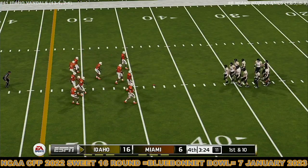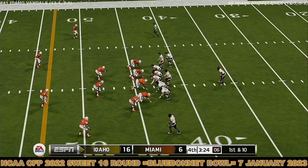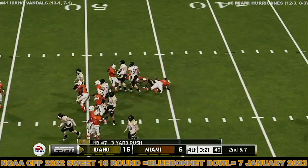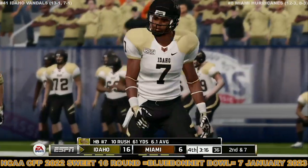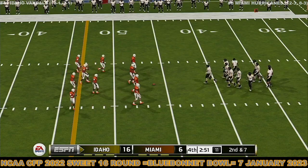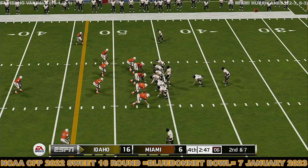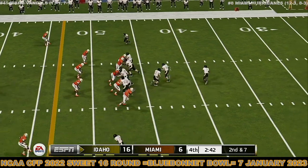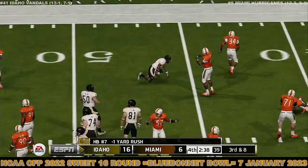Both teams are well aware that a score on this drive is going to create an almost insurmountable lead. This defense has really got to step it up and make a stop. He fights forward to about the 46. From their own 46-yard line, second down. Just under three to go in regulation. They'll knock him down for a loss.